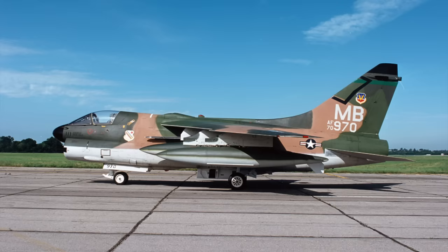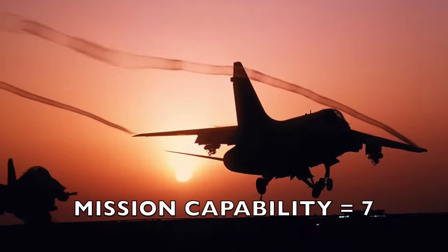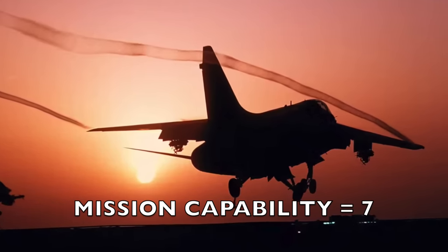The A7 was often referred to as the SLUF, which stands for Short Little Ugly F***er. It gets a 7 for ugliness. That's equally offset by a 7 for mission capability, owing to the jet's operational performance over its service life.